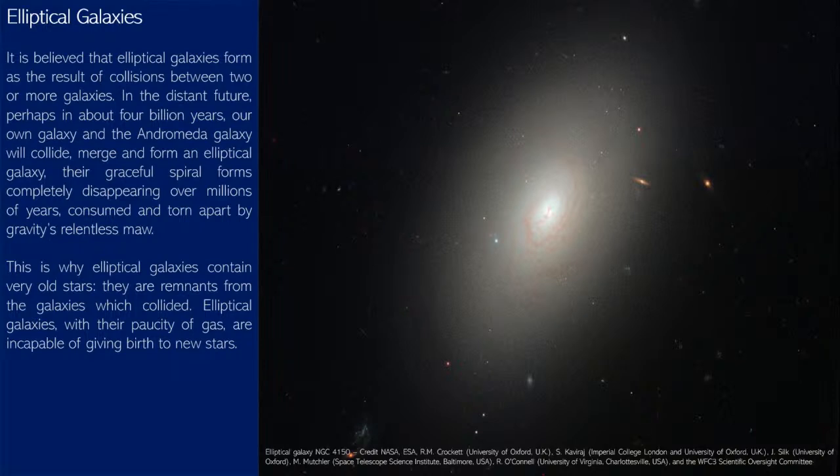In the distant future, perhaps in about 4 billion years, our own galaxy and the Andromeda galaxy will collide, merge and form an elliptical galaxy, their graceful spiral forms completely disappearing over millions of years, consumed and torn apart by gravity's relentless maw. This is why elliptical galaxies contain very old stars. They are remnants from the galaxies which collided. Elliptical galaxies with their paucity of gas are incapable of giving birth to new stars.